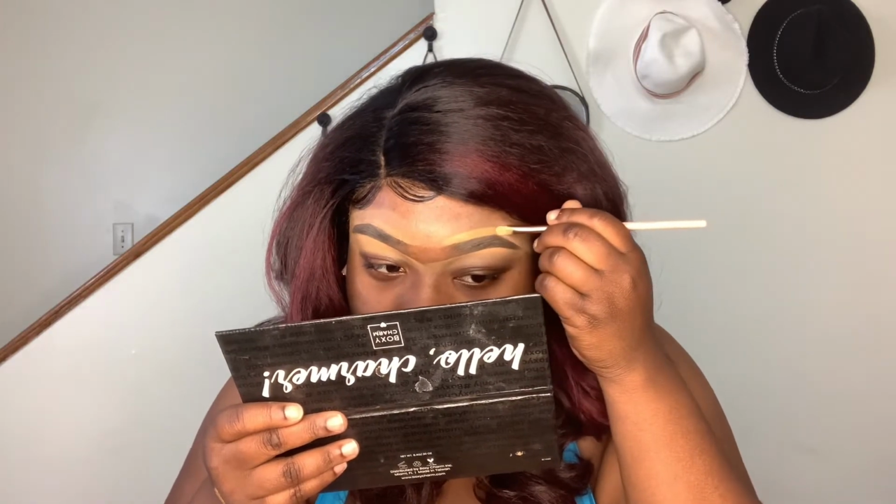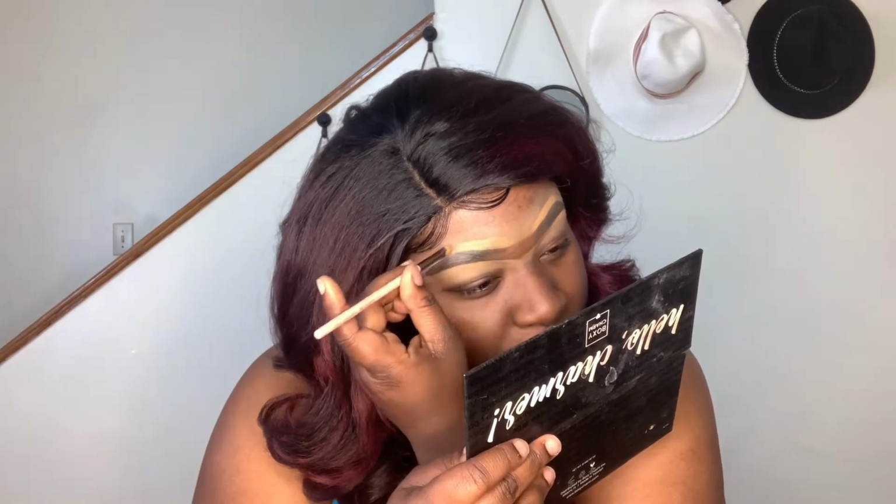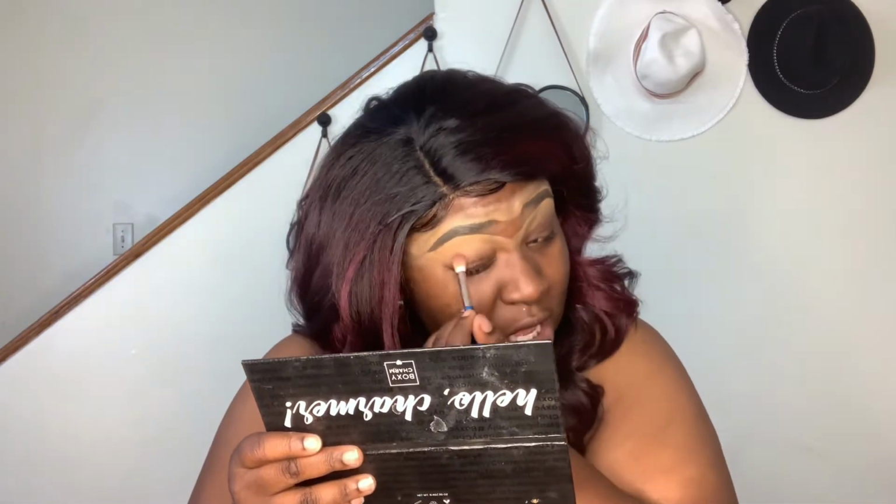But I also feel like this concealer is kind of, I thought it was going to be a little thicker than what it is, but it's not. I'm not mad at it. But I still like the concealer so far. I'll probably give it an 8 out of 10 at the moment, just with the eyebrows. I'm going to go ahead and do my eyes, and then we'll go back, and then I'm going to set my face, do all the skincare stuff, and then I'll come back for the foundation.